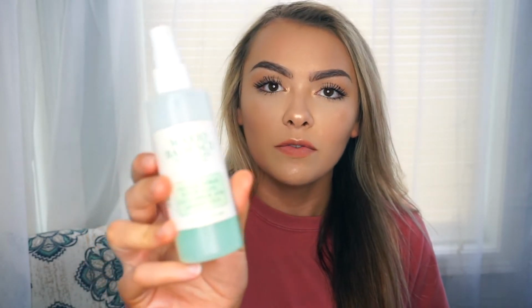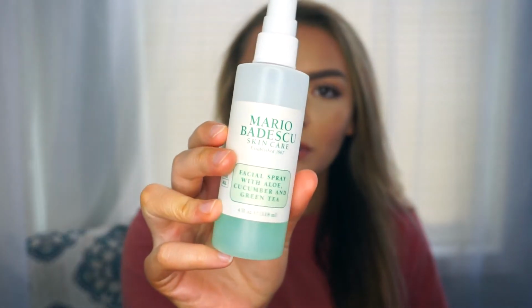Another one I want to talk about, again, I don't know that you consider it drugstore. I kind of do in a way just because the price point is so inexpensive and you can find it at Ulta. Mario Badescu facial spray. My favorite is the aloe with cucumber. It just smells so good and it's so refreshing. You can spray it on your face all throughout your makeup. You can apply your foundation, spray it on. You can apply your powder, spray it on. You can finish your entire face, spray it on. You can spray it 4 hours later. It's so refreshing and it takes away all that cakiness and it smells good and it's good for your skin.